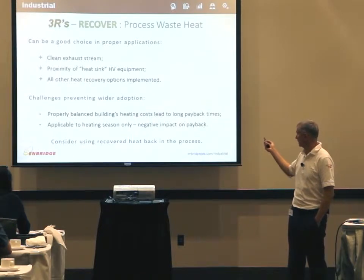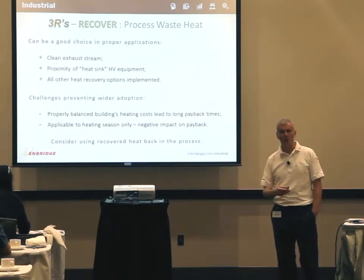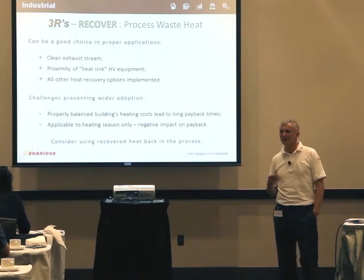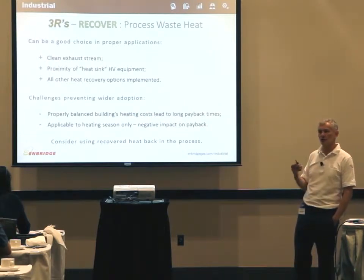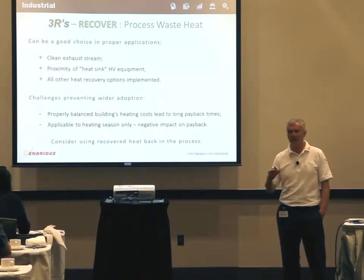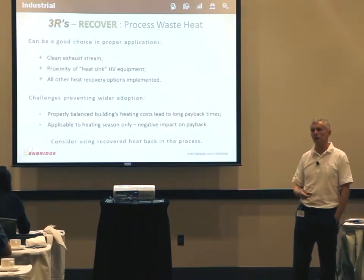Properly balanced building heating costs can lead to long payback time. So if your building is well balanced, and you have your windows closed and all that good stuff on your envelope, which most of you will have, there really isn't that much energy being used for heating the building. And it's only applicable to heating season, so you're essentially doubling the length of your payback. So my team and myself always suggest using the process heat, recovering it back into your process, because it's constantly used, so your return on investment is much better that way.